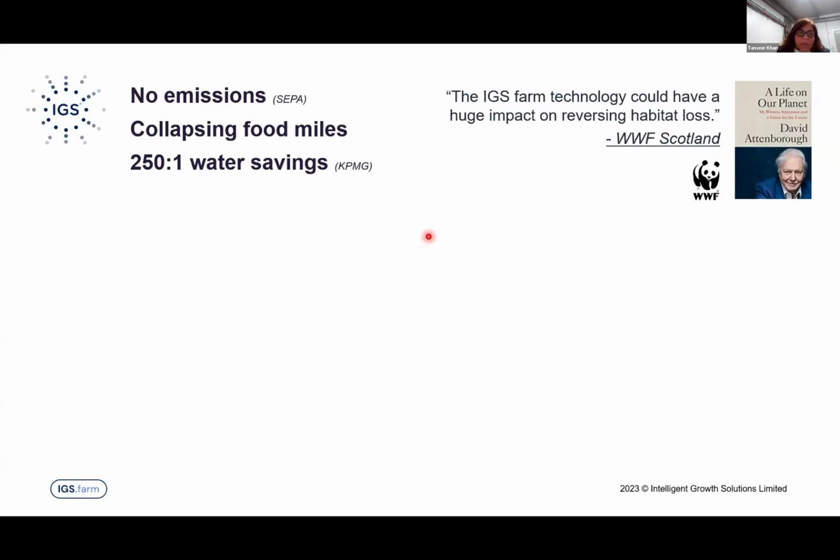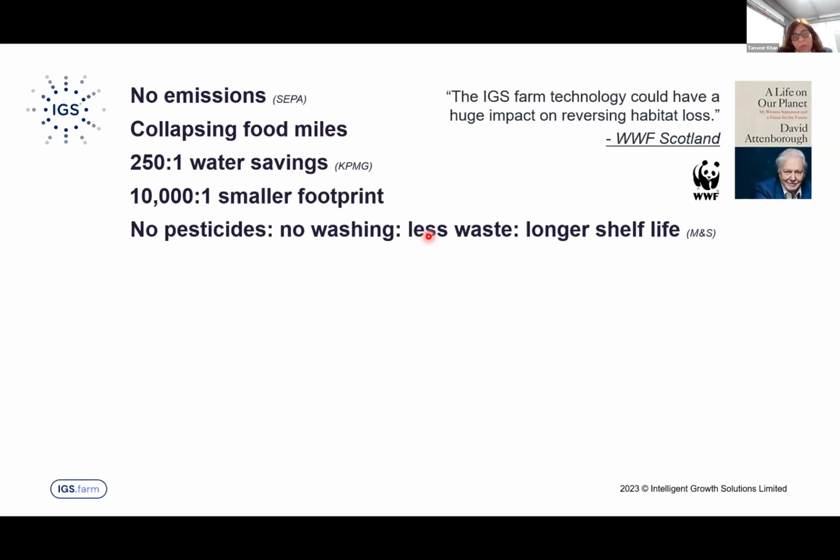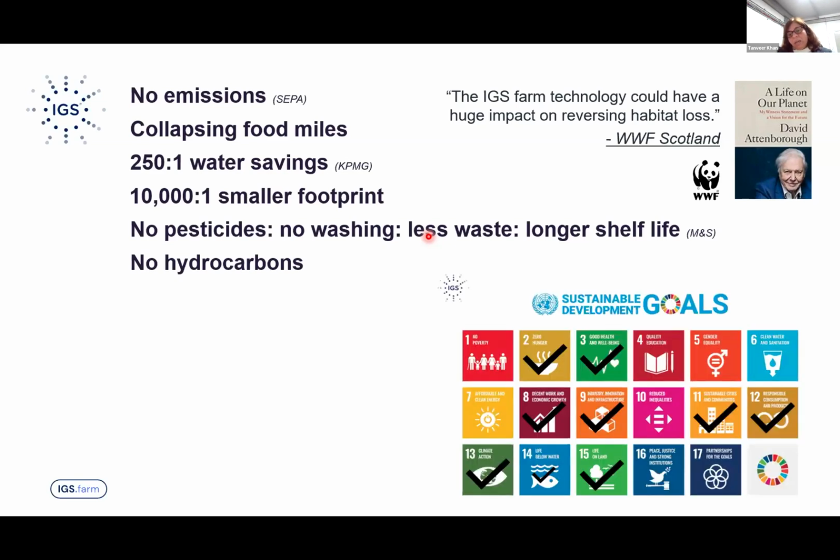And we have significant water savings, 250:1. This is based on the analysis done by KPMG. We have a much smaller footprint. We don't use any pesticides. Our produce in the tower doesn't have to be washed, and there is much less wastage due to the longer shelf life. And we don't use any hydrocarbons. This is another important aspect. Based on this, we tick several of the sustainability goals set by the United Nations.